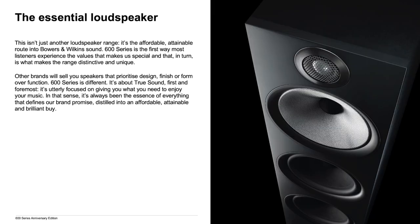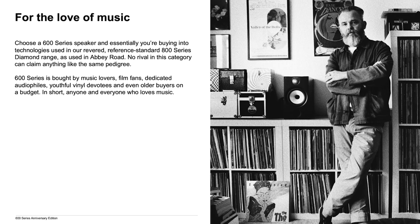Now, the important point to understand about 600 Series is we've always tried to make it affordable. So it's first and foremost about true sound, but at affordable price points. We choose deliberately to avoid certain things that would drive the price up, for example a highly polished finish, because we want to make this a very accessible loudspeaker. It's built for people who love music. Of course, everybody who buys loudspeakers, you might argue, loves music, but what we mean by that is you don't necessarily have to be a hardened audiophile, a hi-fi enthusiast. You just have to want to buy a loudspeaker that sounds great, whether it's with music or with film. You could even be quite a young buyer because, as I say, we've tried to make it attainable and affordable. Essentially, anybody who loves music, we believe, will love these.